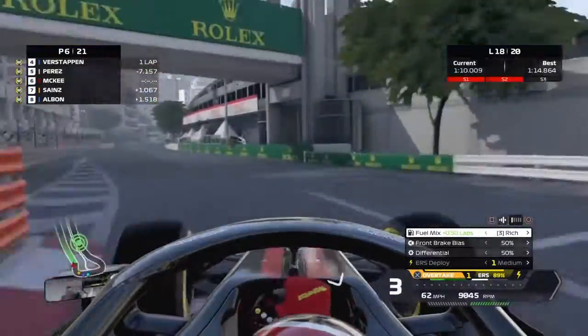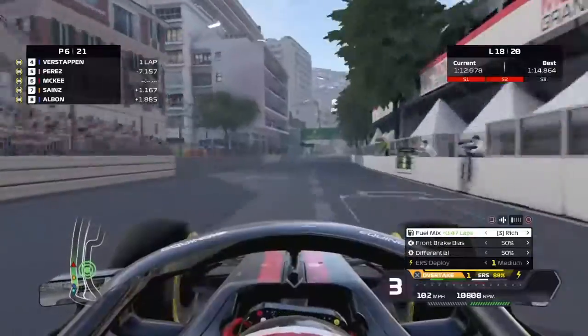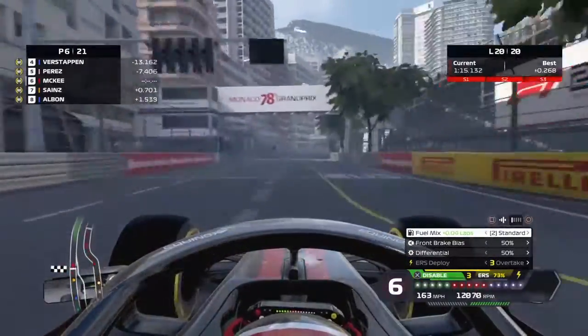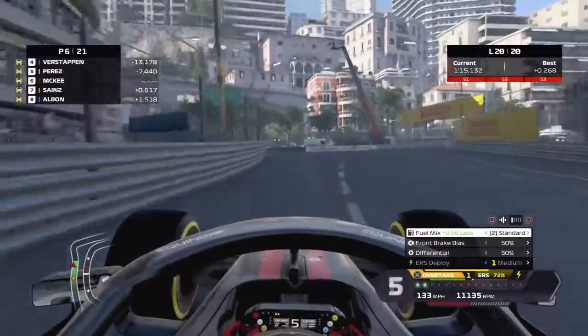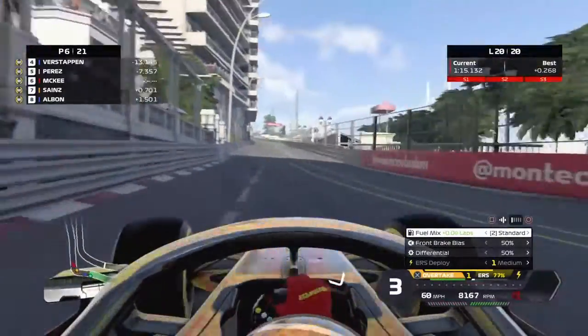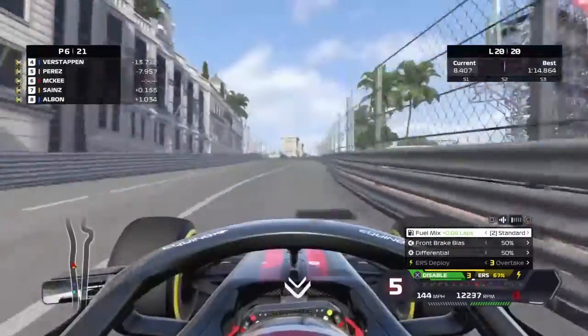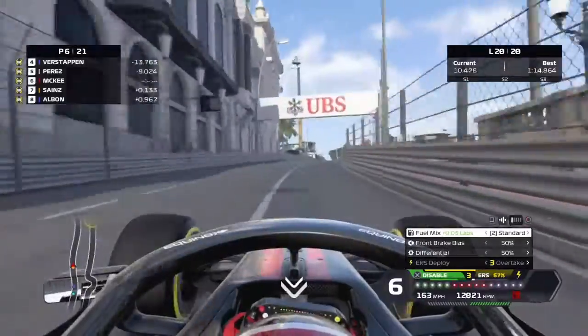As you can see coming out of this corner, we almost lose the back end. Well, we lost the back wing. We almost wrecked into the wall there, as we actually use the wall to stay out of the inside wall. As we come onto the final lap here, we lose the back end. We're basically drifting at this point, as Sainz obviously got a much better run.